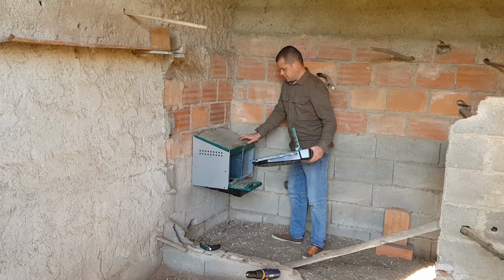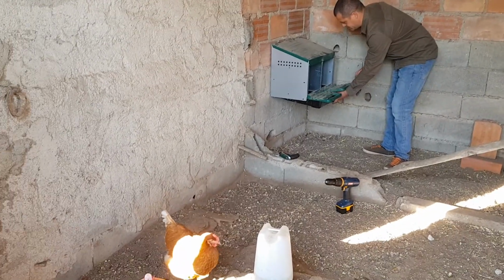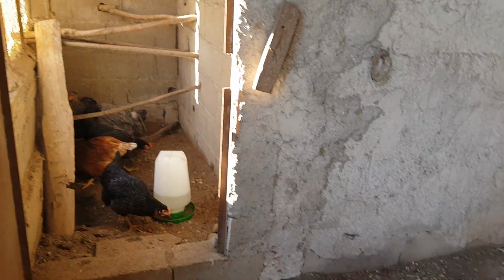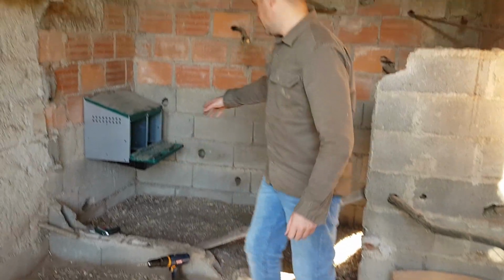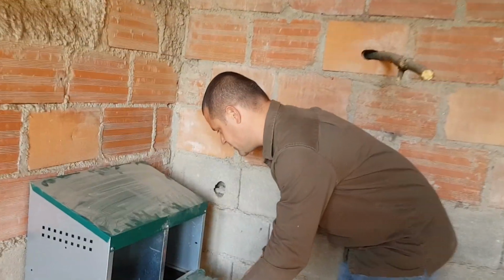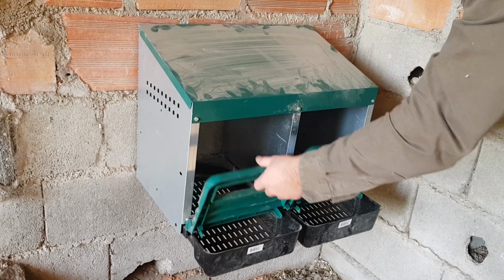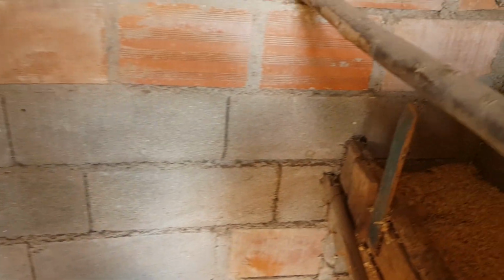Cool, so we've got 2 nesting boxes. We've had these for a while, but I think we've had them in the wrong place, because the chickens were using them to sleep in, not to nest in. I'm unsure on whether or not to put some substrate in here, like sawdust or something, because I think the idea is that they lay the eggs and then the eggs roll to the front. And if I put sawdust in there, then that's not going to happen. We do have an egg though. We have an egg. Okay.